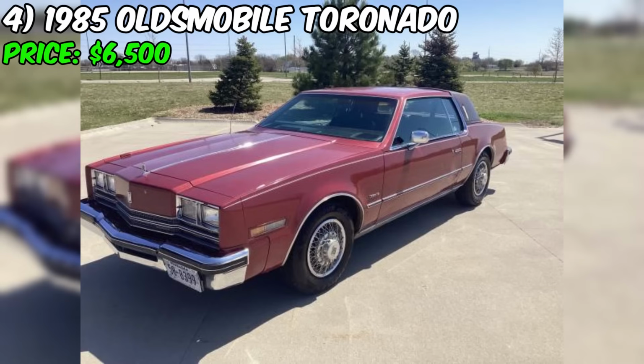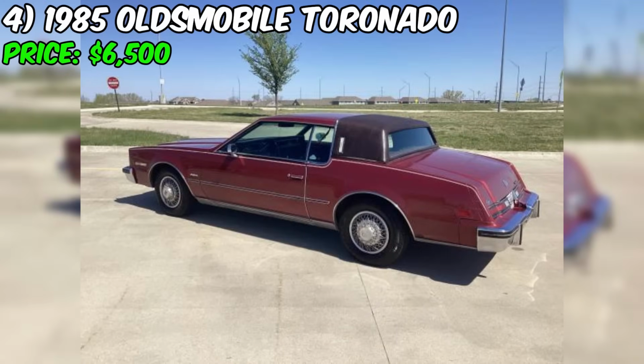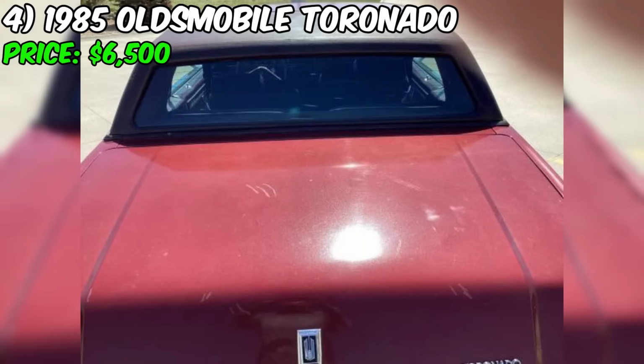Now, I know $6,500 might seem like a lot of money for a car that needs a little bit of work. But hear me out. This is a rare opportunity to own a piece of automotive history that's been beautifully preserved. These Toronados are getting harder and harder to find, especially in this kind of condition. And with only one owner and 101,000 original miles, you know that this car has been loved and cared for throughout its life.